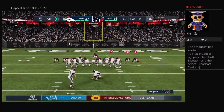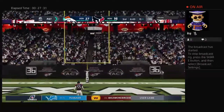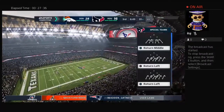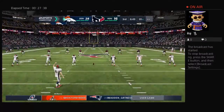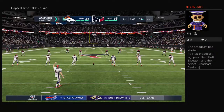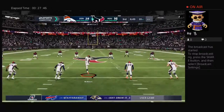The extra point. They talked about stringing together some explosive plays here in the playoffs. That was a pretty explosive play. It certainly was. And if you're going to win on the road, it certainly helps to have big playability in your hip pocket, doesn't it? Brandon McManus to kick off. After the touchdown, here's McManus now to kick it away.